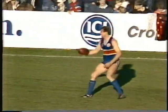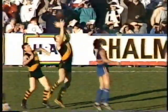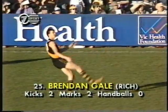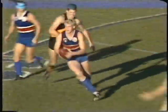Footscray led by 11 points at quarter time, 3 at half time, and now by 23. Foster, who's played very well at centre half back, around the outer side with a kick, and the mark is taken by Gale, who by contrast has been quiet. Kicks inside 50. Foster in front, stands his ground, takes the mark.